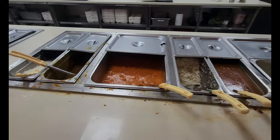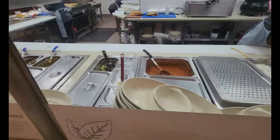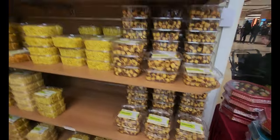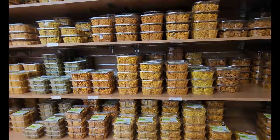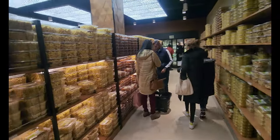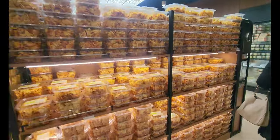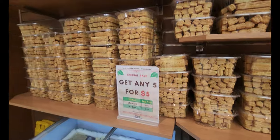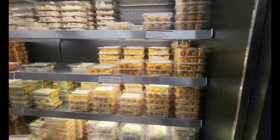So here is some of the selection that they have here. Here is the street food. Here is the sweet section. And all the snacks. They have a huge section here for all these snacks. You can pick which snack you want. See, a lot of stuff here. Grab and go. And here we got stuff from the refrigerator, or the frozen stuff. More stuff here.